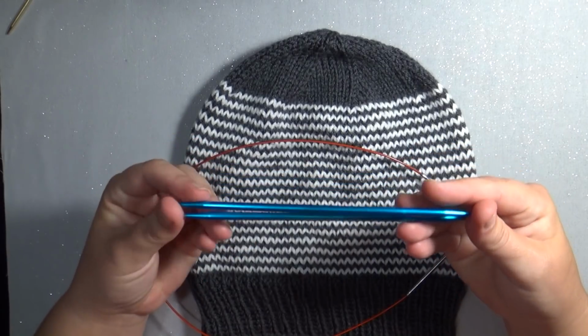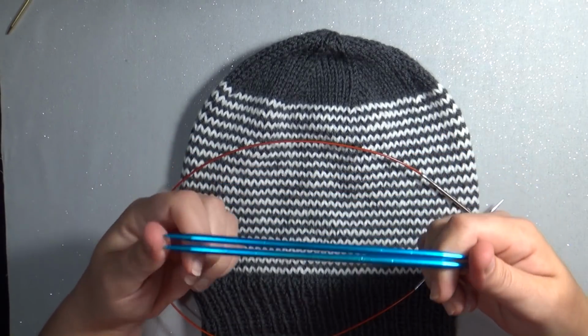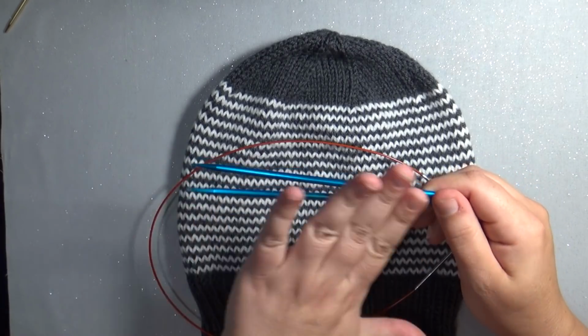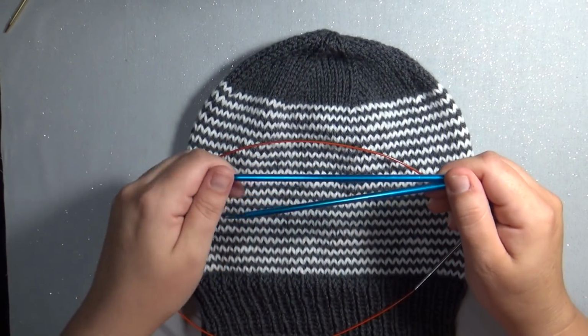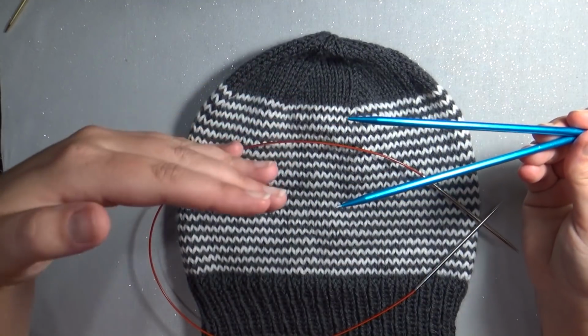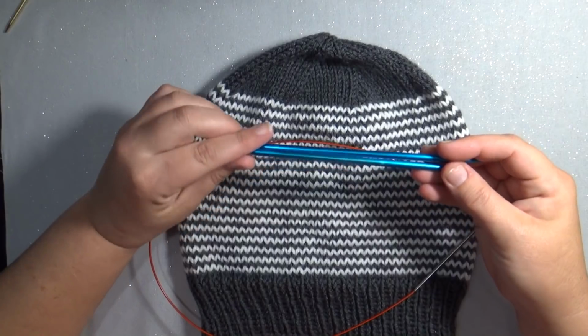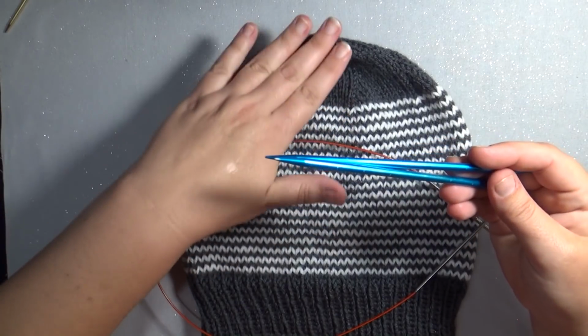Now, I'm missing a few. As you can tell, I don't use double pointed needles very often, and when I do, it's usually just for straight panels of work. But after you work up to the decreasing section of your hat, the crown of your hat, you're going to have to switch over to double pointed needles so you can do your decreases.